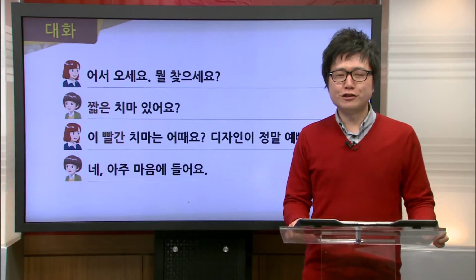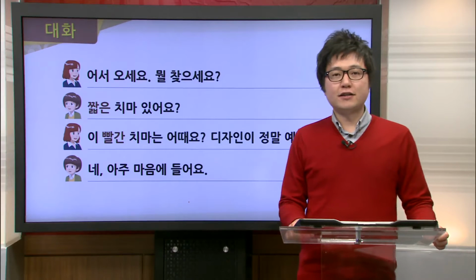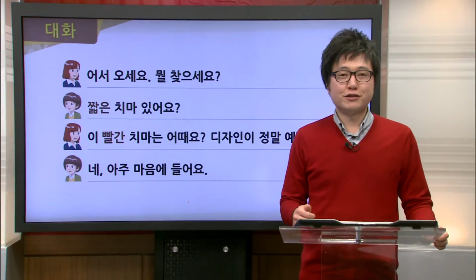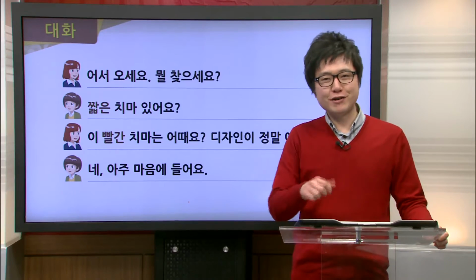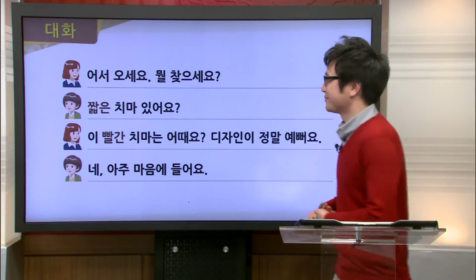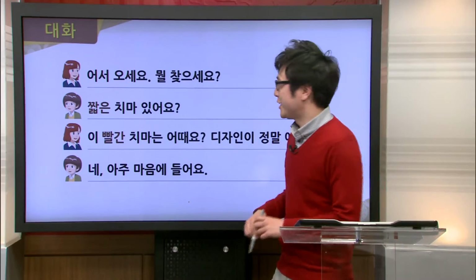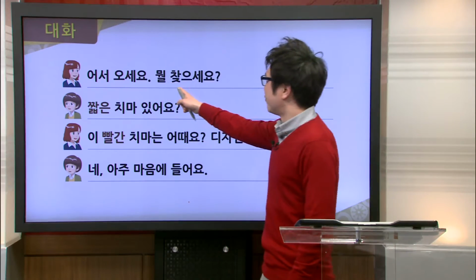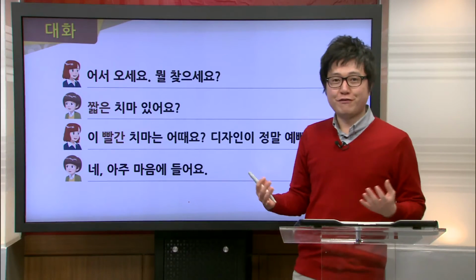Now, let's take a closer look at the dialogue for this section. If you recall, in the dialogue, Jimin goes to a clothing store to buy some clothes. Now, what kind of clothes does she buy? Well, let's take a closer look at the dialogue. First, she enters the store and the employee greets her by saying, 어서 오세요. 뭘 찾으세요? Or, please come. What are you looking for?